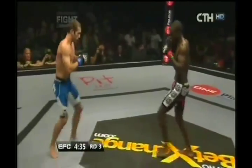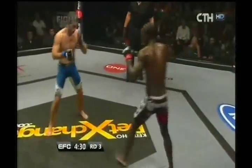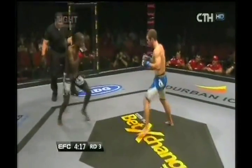Another shot by Mdlalose. See, Nino's trying to close that gap. There's no doubt he's trying to set up that takedown. Mdlalose is aware of that. You can see him changing his levels. He's got a much lower base, but again with that kick, if Nino just times that correctly, there's no doubt he'll put Mdlalose on his back and work from there. Pretty much what happened in round 2.